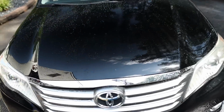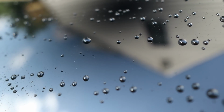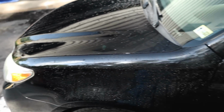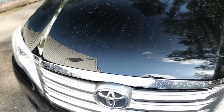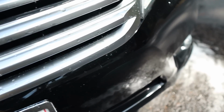So let's take a look at it just after it was rinsed. Look at those beads. That looks awesome. Oh yeah, that is beautiful. Very impressive. The glass is clean. The Optimum Power Clean, it just demolishes bug guts. So very happy with that. Oh yeah, that looks so much better. As far as down here, there might be a few little bugs left, but maybe not. Did a great job.